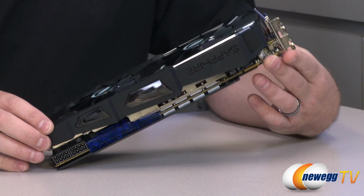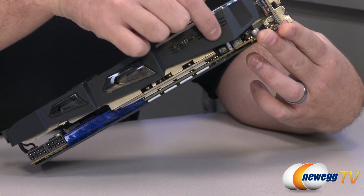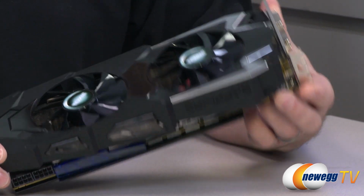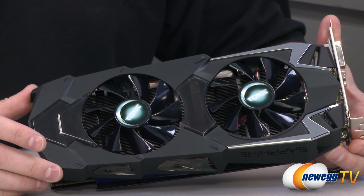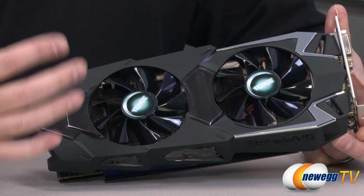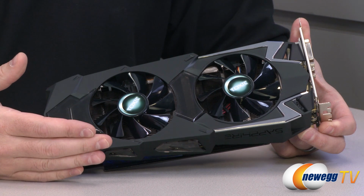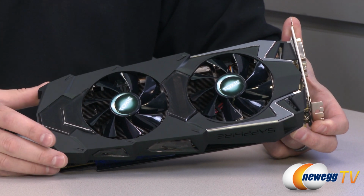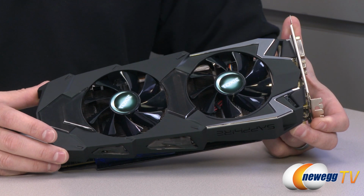Now, if you are going to make use of that Sapphire button right there, that is the Toxic Boost button, as mentioned, and that will take your core clock to 1100 megahertz or 1200 megahertz by way of the PowerTune Dynamic Boost. So you're going to be able to, out of the box, by pushing that button, get this card up to 1200 megahertz. Also overclocks the memory, so it gets all 6 gigabytes of memory up to 6400 megahertz effective clock.